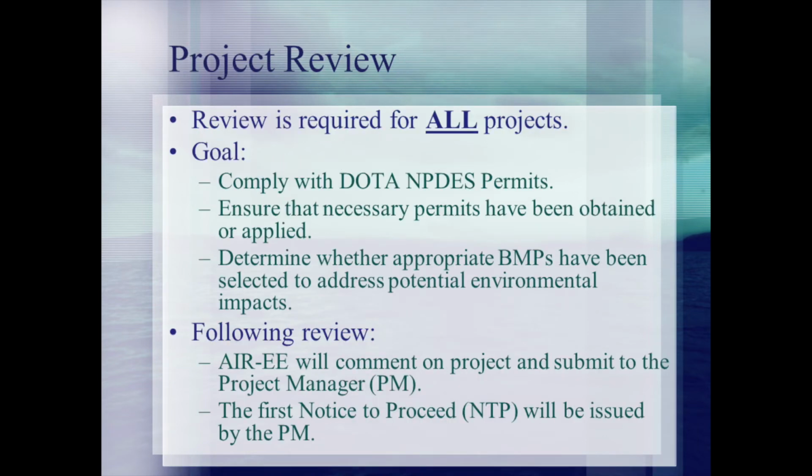Once designers have compiled the appropriate paperwork, the DOTA engineers will route the plans through the environmental section for review. This process may be repeated if the reviewer has comments that must be addressed prior to approval. Common reasons that construction plans have not received approval include that all the necessary paperwork has not been included or that the described BMPs were not adequate for the activities to be conducted. Once approval has been provided, the DOTA project manager will provide the first NTP.